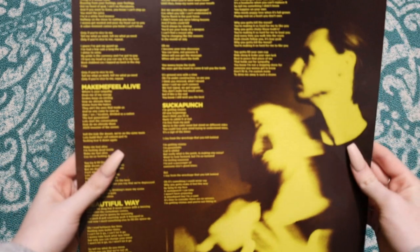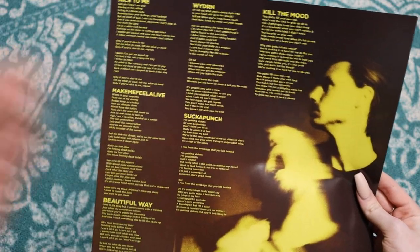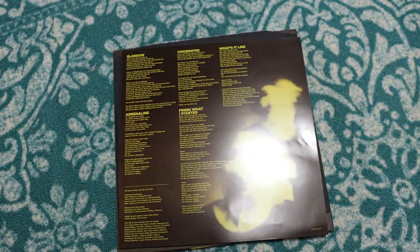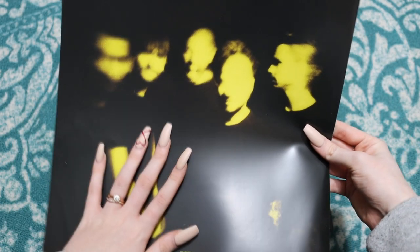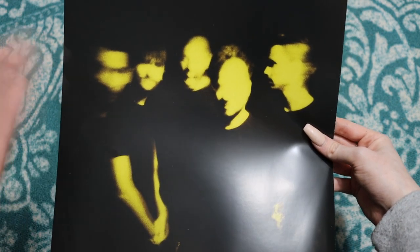So first off, we have a lyric sheet, it looks like. So you have all the songs per whichever side they're on with all the lyrics. Very, very nice. I really like that. And then we also get a booklet, or maybe this is actually a poster, but it says Suckapunch matte black. Got this picture. It kind of reminds me of the Easier promo photos and Teeth promo photos that Five Sauce did.